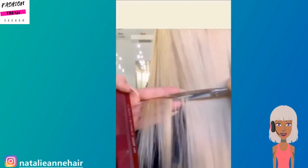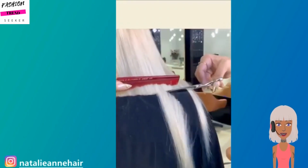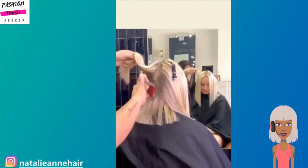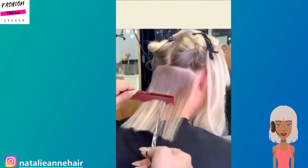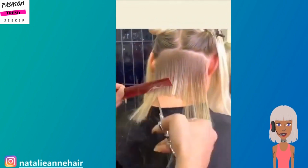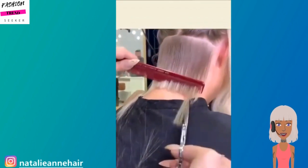Alright, so next we have another bob transformation. This one, wow, she has really long hair. So this one is going to the shoulders as well, unless she decides to go even shorter. And this one is a bit more of an angled bob. It looks as though she left a lot of length in the front. So it's very long in the front and angled and shorter in the back.